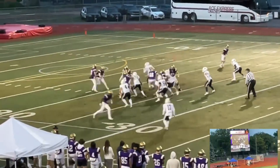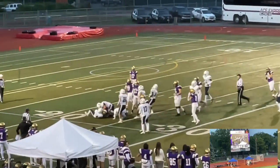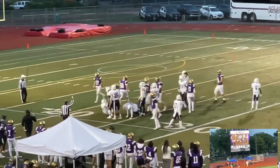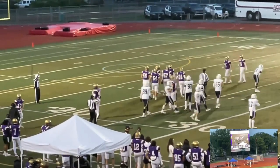In the meantime, Cherokee Trail managed to score a touchdown, so it's 7-0. Cherokee Trail with 5:50 left in the first quarter. They scored on a pass over the middle.